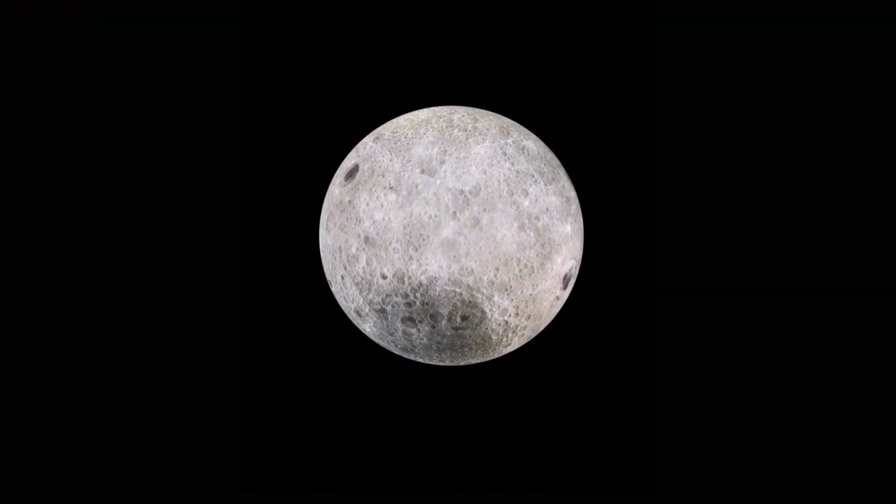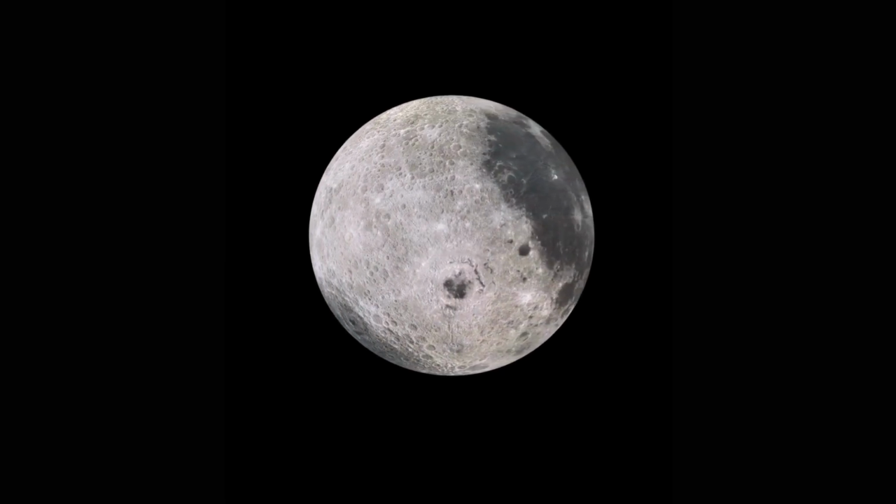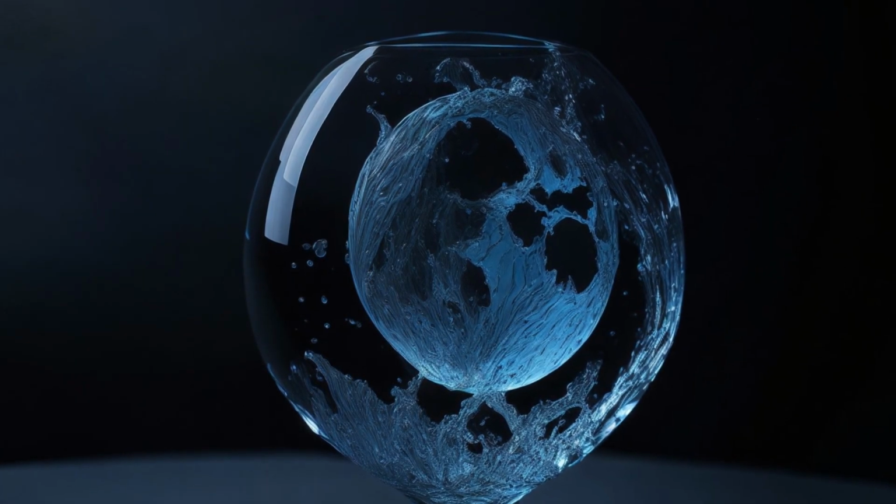These glass spheres can store an enormous amount of water. The collected samples revealed that they could contain up to 330 billion tons of water across the moon's surface. Yes, you heard it right. Billions of tons of water. But how does the water get trapped inside these spheres?